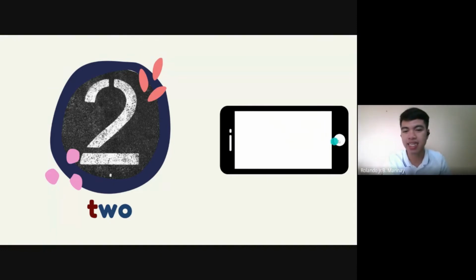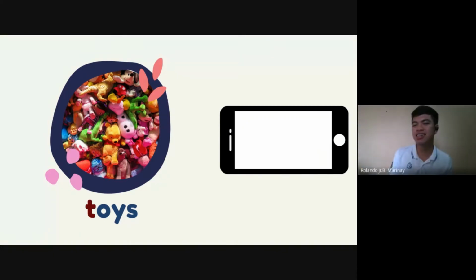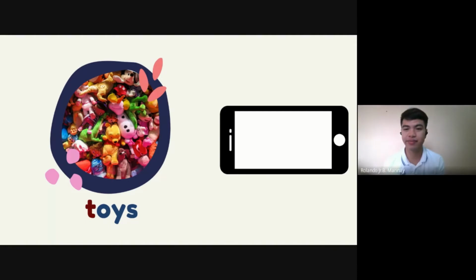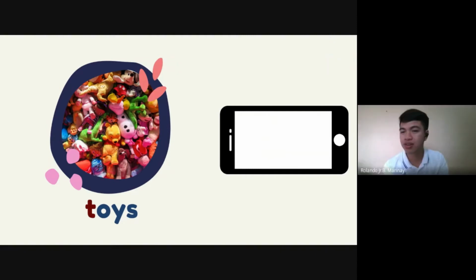Okay, next word is toys. Toys. What do we do with the toys? We play with it. We play with the toys. Hey, what toys do you have? Do you have stuffed toys? Do you have robots? Do you have dolls? Okay, those are some of the examples of toys.